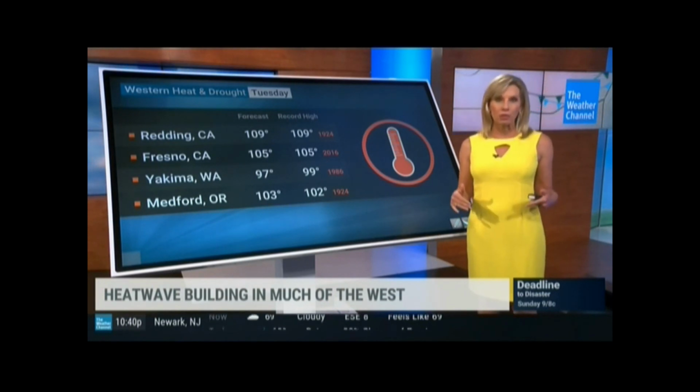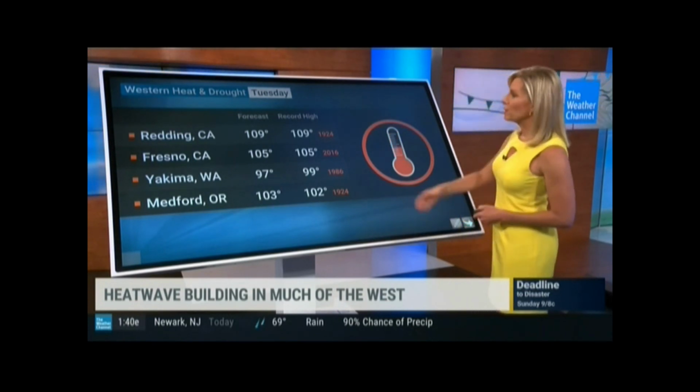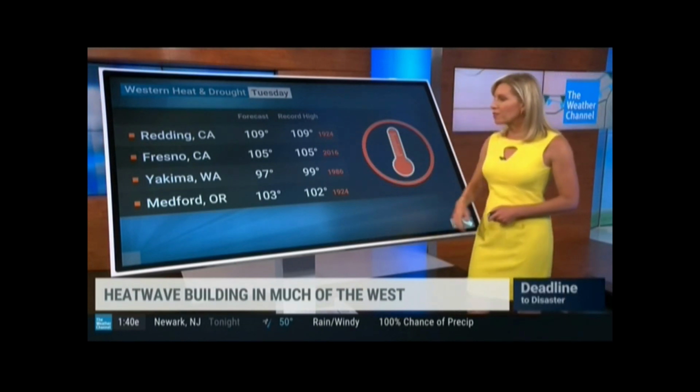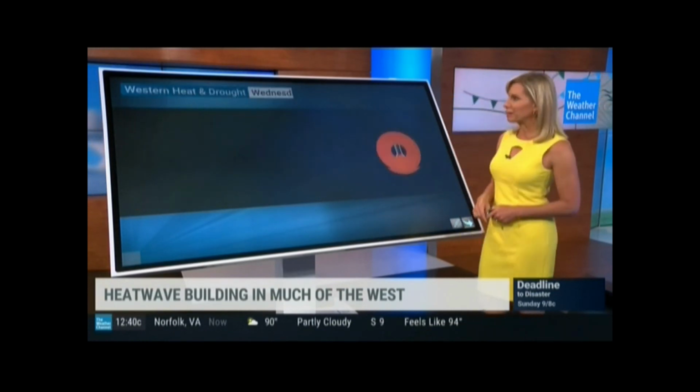I know there's so many burn restrictions in place. You know, maybe grilling is not a good idea this weekend, and maybe you want to stick to doing that stuff indoors. Redding, California, 109 degrees. Fresno looking at 105. That would tie the record. Yakima getting close, and there's Medford, 103. That would break the old record here as well.